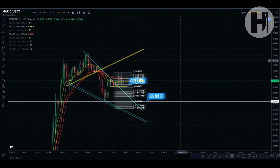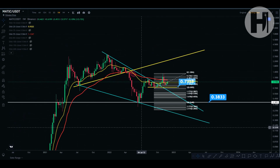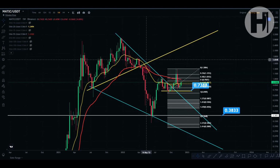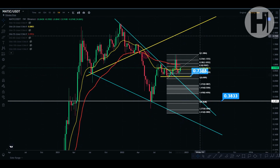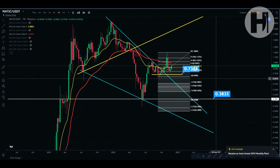So taking a quick look at Polygon Matic on the weekly chart, nothing really has been changing. We're breaking out of this falling wedge. In fact, we already broke out of the falling wedge, and we have our support trend line here at 74 cents. A bit of a different setup here. As you can see, I like to have different charts with different fib retracements. And so far, we haven't retested this yellow support trend line, which I think could happen since we saw a bounce back in September. So this is a strong support level for us to hold.